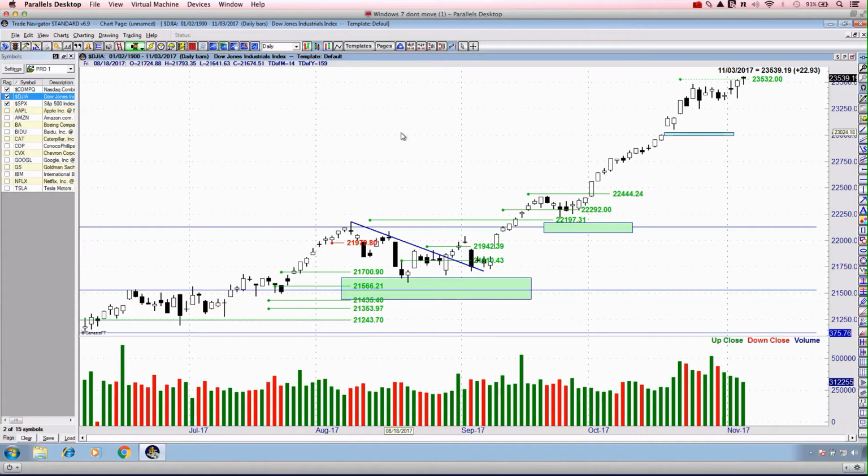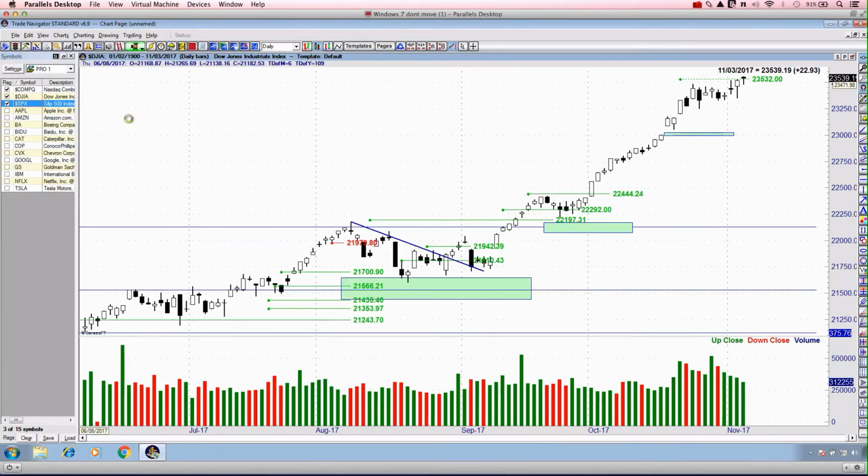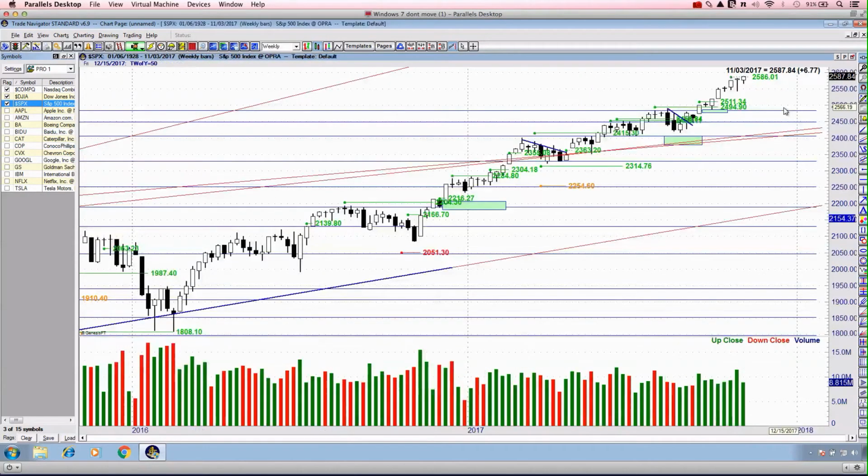The industrial average did close up on Friday, as you can see, 22 points. We did get above the swing high, and we also pushed back above Thursday's high. The net weekly move was up 105 points. The S&P 500 closed at a new all-time high on Friday, up 8 points during Friday's session. The net momentum was 6.77 points.